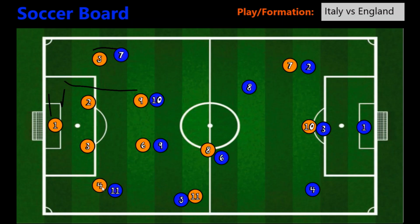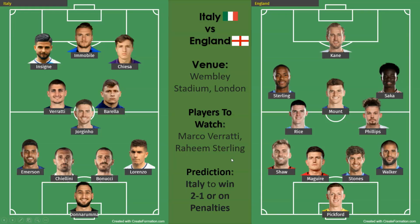So it will be a difficult game. All in all, this will be a very, very tight game. The one who will hold his nerve till the last minute will come out as a winner. That's what I can say. It is played at Wembley Stadium, so England will have the home support. They have played 6 games out of 7 in this Euro 2020 at home in Wembley, so it is kind of a home advantage for them.